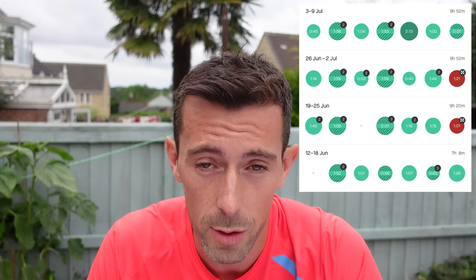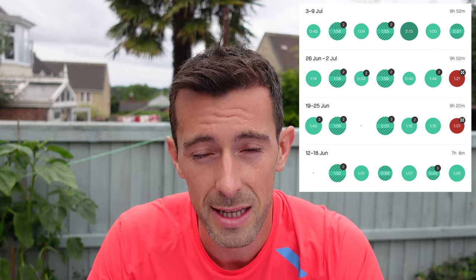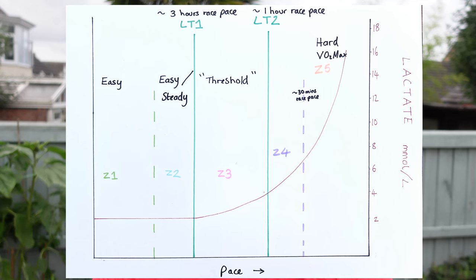So what I'm trying to do at the moment, I'm doing lots of double threshold, and now and again doing a hard day, more threshold than hard, but mixing in the hard as well. For me, marathon pace is gonna be in that zone three. I'm looking for between 2 hours and 20 and 2 hours and 30, that sort of range of time. So for me, that is in the lower end of zone three.